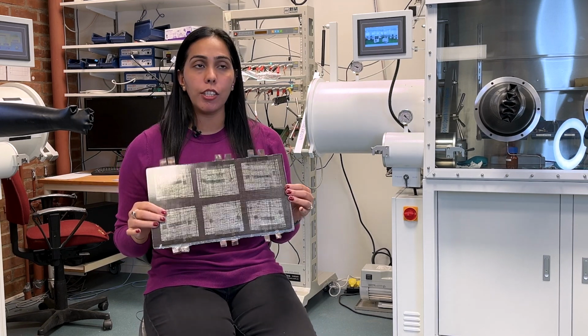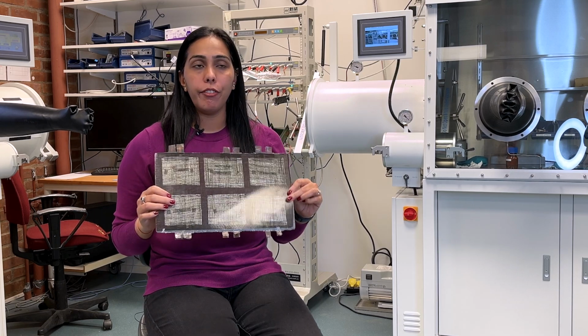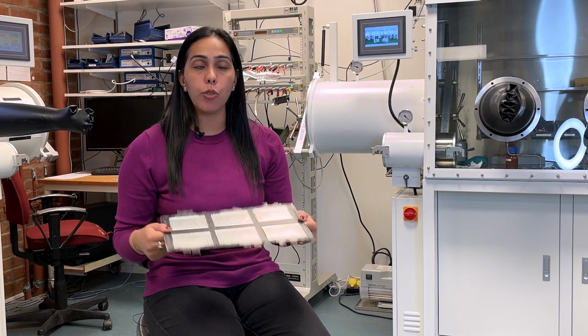And if you see, this panel is so thin. Actually, in future you can have your smartphone as thin as this panel.